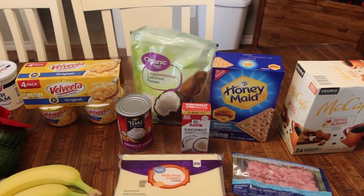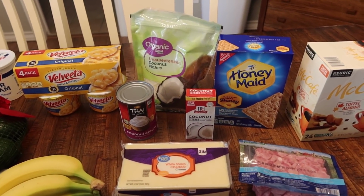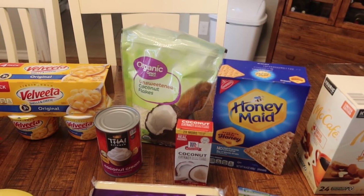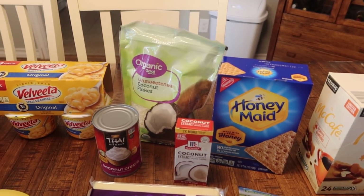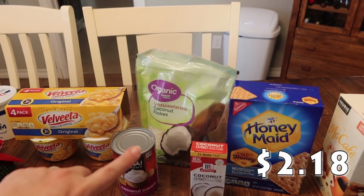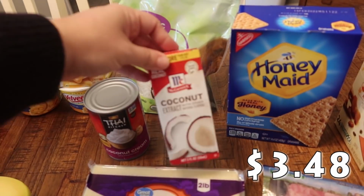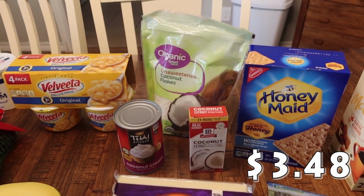Because of new recipes that I'm thinking about adding to the meal plan, I needed some more shelf-stable items, so I went ahead and picked a few things up. I'm making some keto desserts, and when you guys see the meal plan, you'll see we're gonna have some keto dinners. I needed some things for that. So I got some organic unsweetened coconut flakes, and I also got this unsweetened coconut cream. I'm really excited about these desserts, as well as some coconut extract. So you can see the theme for one of the desserts there.